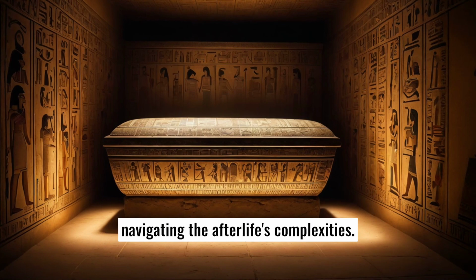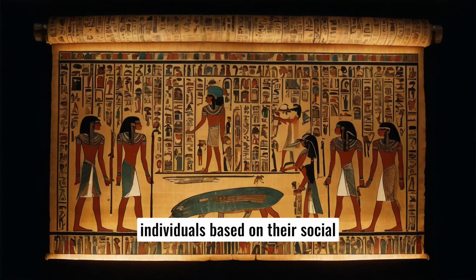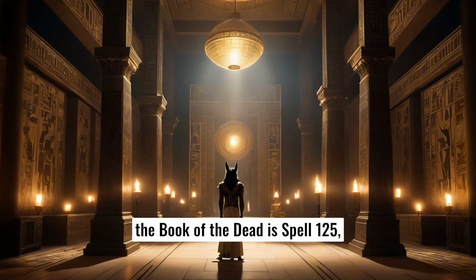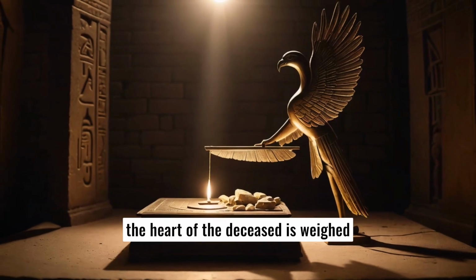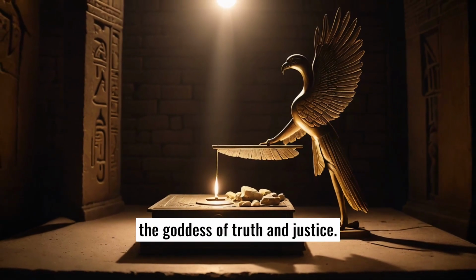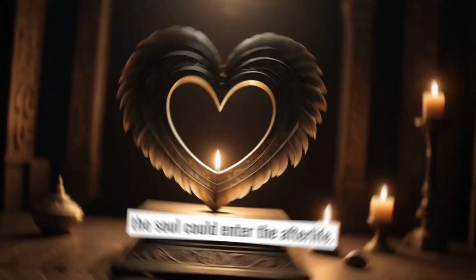the afterlife's complexities. Comprising around 200 spells, the content could be customized for individuals based on their social status and personal needs. One of the most famous sections of the Book of the Dead is Spell 125, which involves the weighing of the heart ceremony. In this ritual, the heart of the deceased is weighed against the feather of Maat, the goddess of truth and justice. If the heart was lighter than the feather, the soul could enter the afterlife.